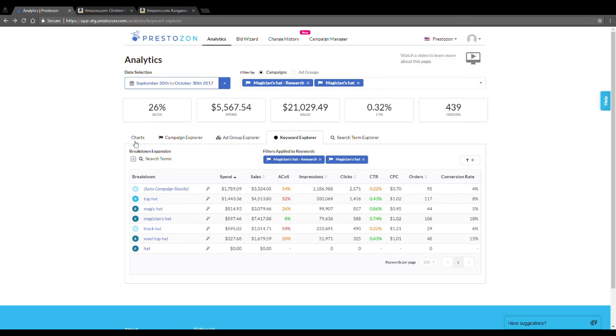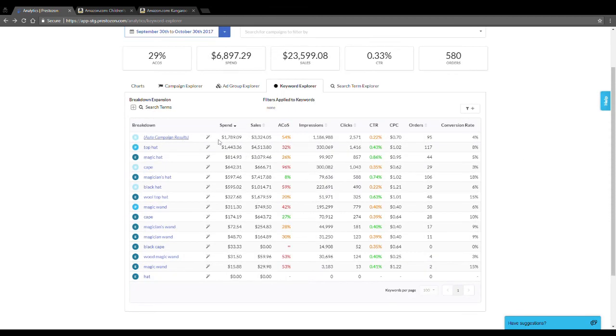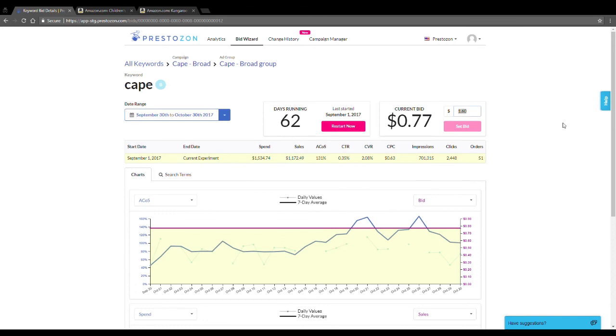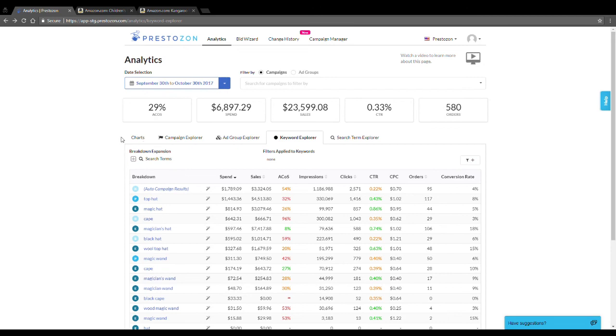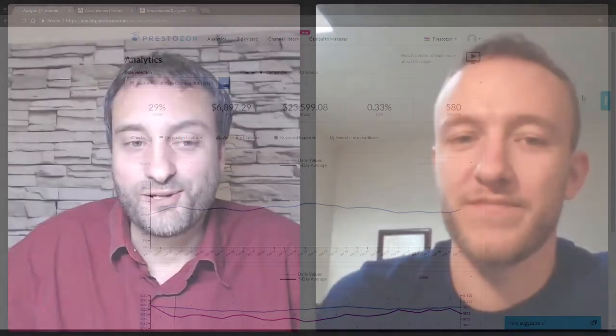Cool. So if you want to get rid of the filtering, you can just see what your most important keywords are. Okay, this cape one doesn't look so good. So maybe we can lower that one to like 40 cents. And then we added some negative keywords, so some of these will get taken out as new data comes in. I think that was a good number of changes. We'll see some performance increases over the next couple days, and we just went over the whole account there.